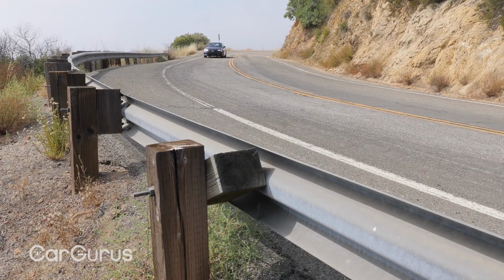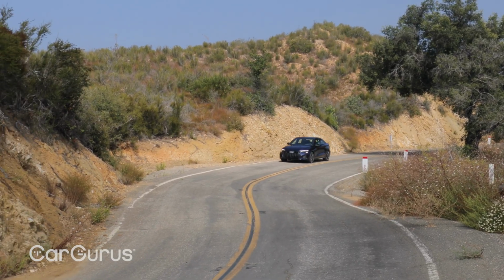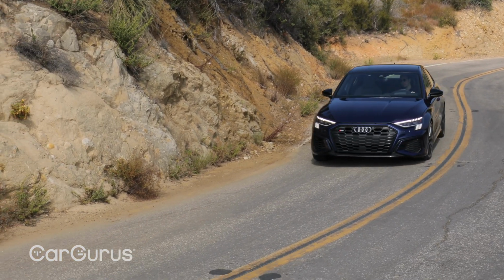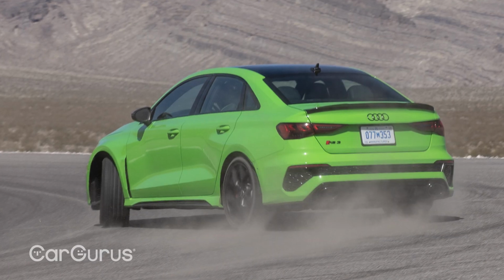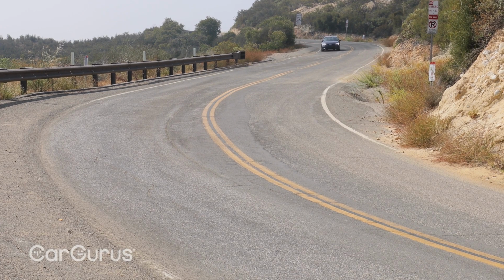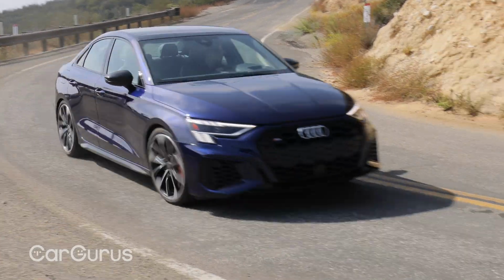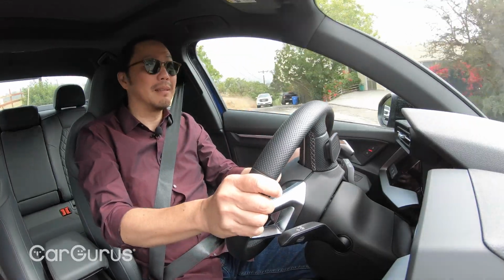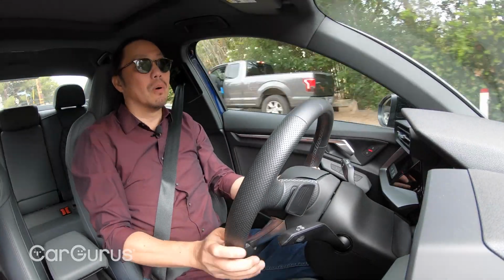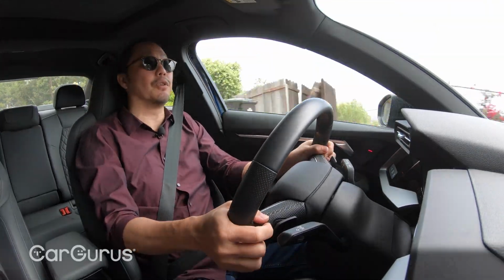This is such a great little car for slicing through the canyons like this. I can sort of see wanting more power if I was on a racetrack, and for that, well, you have the RS3 with 400 horsepower. And that only starts $2,000 more than this particular S3. It kind of makes me wonder, is it worth the sacrifices in comfort? Well, thankfully, we have one coming in a few weeks, so we should have that answer for you, so stay tuned.